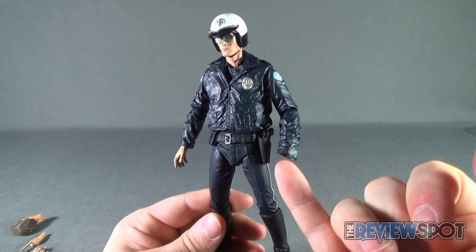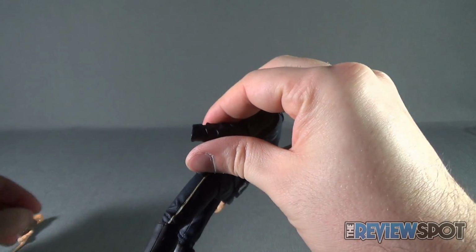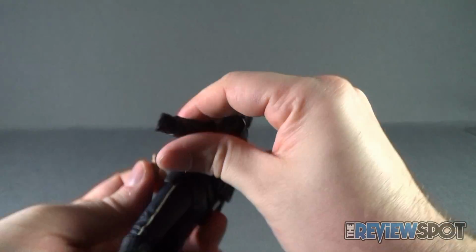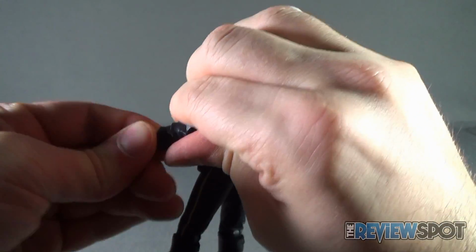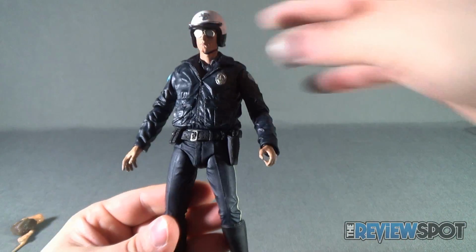Spot will revisit getting the hand back in place. You know what, let's just put a regular hand in place. I can't do justice to this figure with an empty socket visibly here. So let's just put a hand in there for the time being. There we go. All right, now at least you're complete.